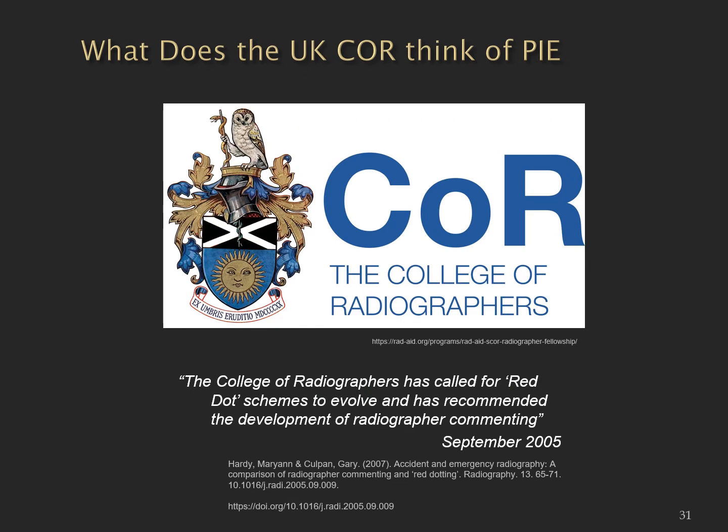Well, I've got a quote here from a paper by Mary Ann Hardy and Gary Colpin back in 2007. And in their paper, they have stated that the College of Radiographers has called for red dot schemes to evolve and has recommended the development of radiographer commenting. And my understanding is that this has continued to this day, and commenting in the UK is very common.